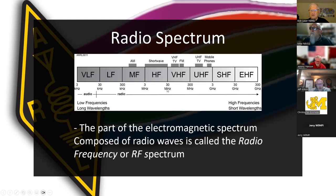Then as soon as you get to the limit of the high frequency band, you get into VHF, very high frequency. That's 30 megahertz to 300 megahertz. You see it's changing by powers of 10, or by multiples of 10: 3 to 30, 30 to 300, and then 300 to 3 gigahertz, which is 3000 megahertz or 3 gigahertz.